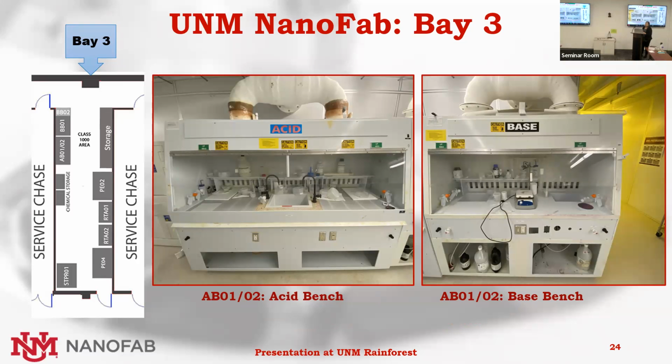So this is our acid and base bay. This is the final bay that is a class 1000. Here is where we do all our etchings. We use acids and bases. Everything that is done here is collected in canisters, and then it is not put down the drain. It doesn't go back into the waste of the city. It is collected separately, and we have separate ways of disposing of these materials.